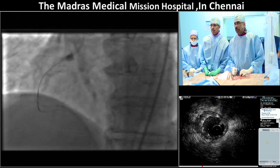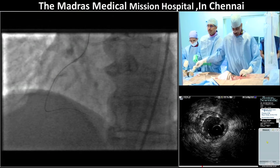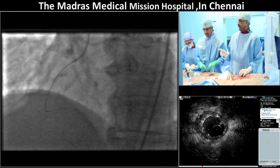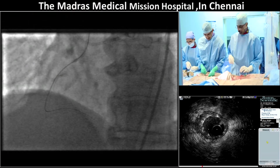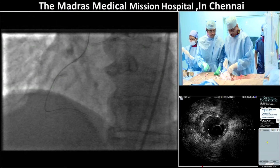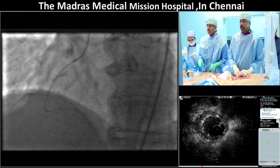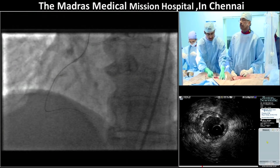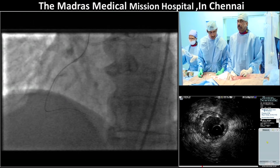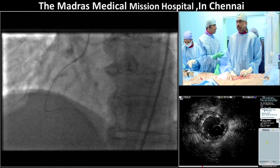Can I have a New York wire, please? Okay. Yeah, New York Cyan Blue. So what you're trying to do is now get another good wire. The other wire had a little bit of tip fracture, so we just got that out and are trying to get another wire down. I'd like to get into the PLB and then use another longer balloon.